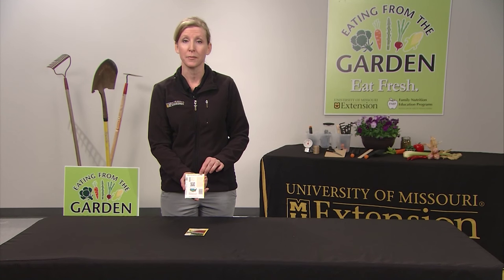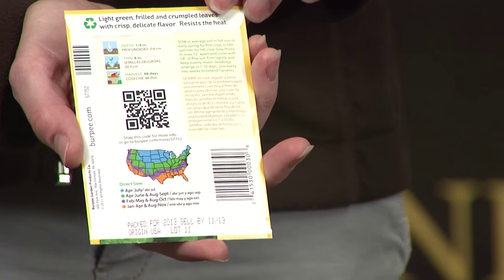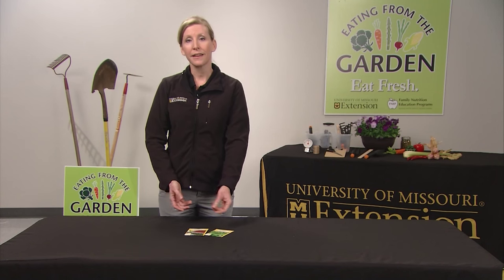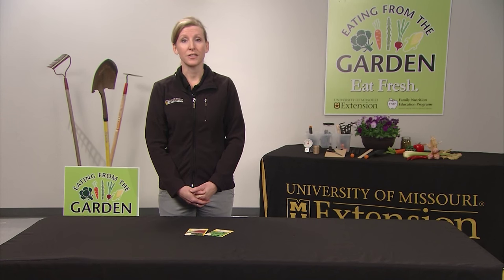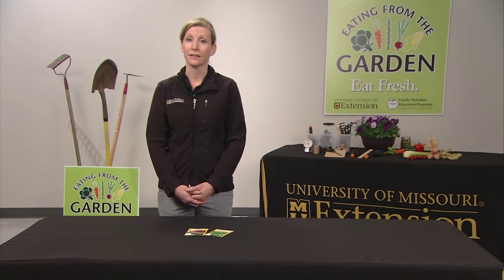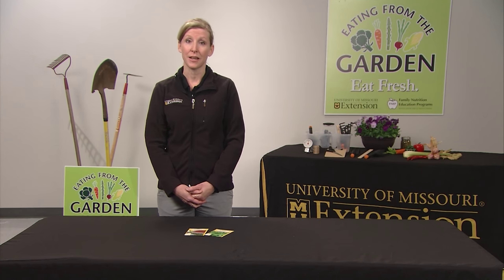Planting depth depends on the seed's size and how much light it needs during germination. Small seeds, like lettuce, should be barely covered. Large seeds are usually planted 2 to 3 times deeper than their width, not length. Always read the packet, as there can be exceptions.